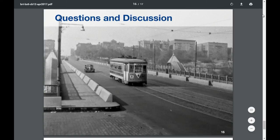Look at the 2003 Orion 7 CNG bus number 7642. Looking so bright and beautiful. And that is our commentary.